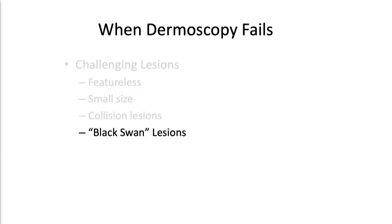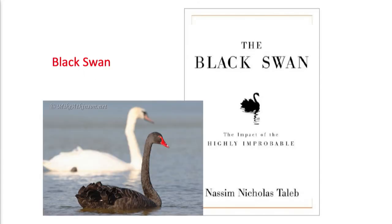Last thing, what's called a black swan lesion. The name is sort of taken from this book by Nassim Taleb. He wrote this in 2008 during the financial crisis. It's talking about the impact of really low probability events that have a huge magnitude of impact. Like what we're dealing with, COVID right now, right?